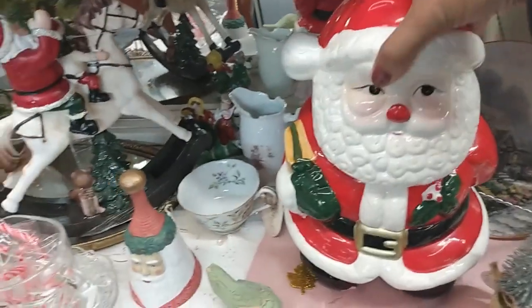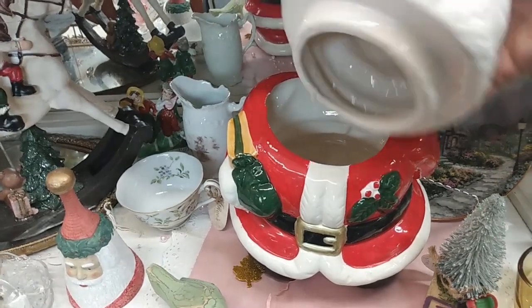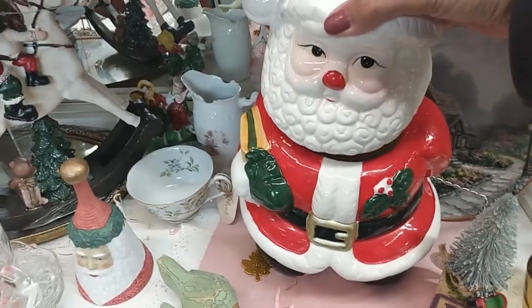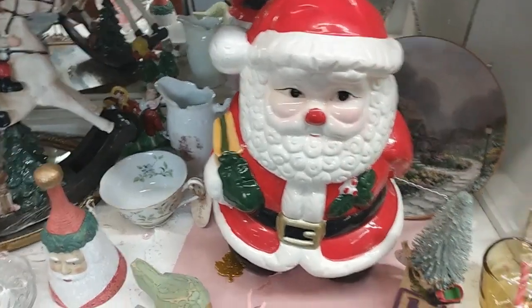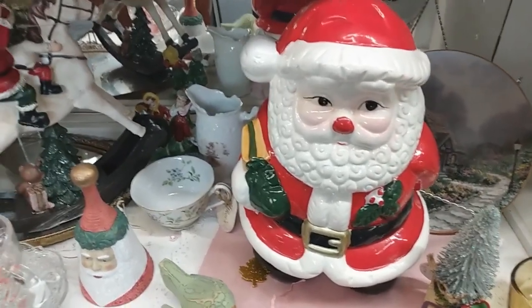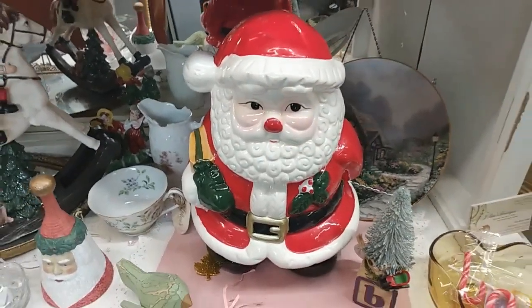I think I've seen this little guy at several thrift stores as well. This is a Santa cookie jar. Very cute. But like I said, I don't know if this is particularly vintage or antique. Like I said, I think I've seen it at several thrift stores.